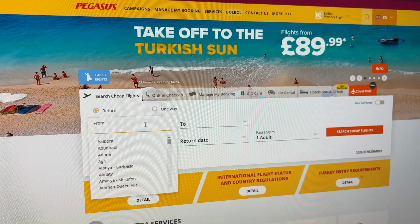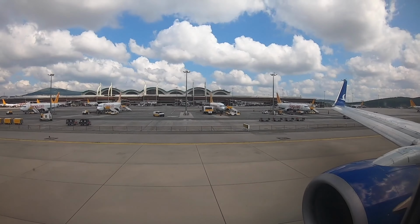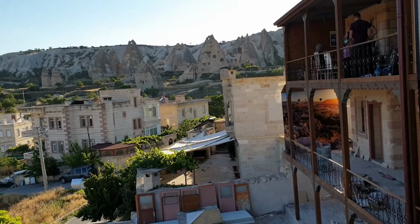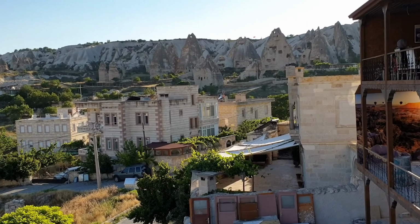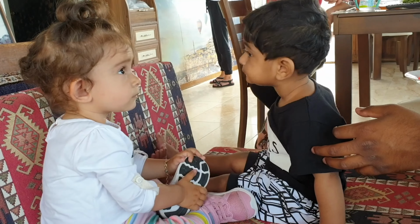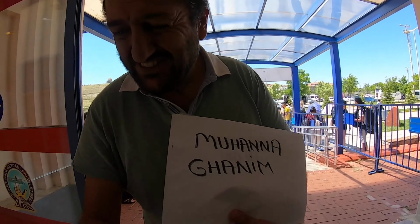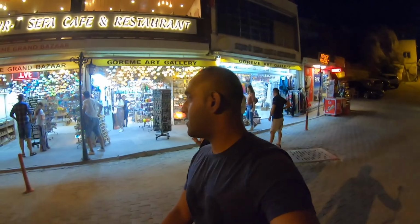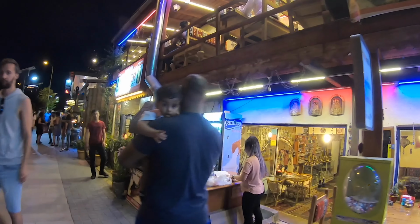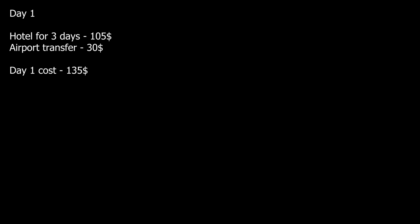Day 1, we took a Pegasus flight from Bahrain to Istanbul. It was the cheapest flight and always on time. At Istanbul airport, we had a two-hour connecting flight to Cappadocia. We had already booked our hotel from booking.com and paid $35 including breakfast. They also had a kitchen and barbecue area and a terrace cafe. Moreover, we booked our airport transfer from them too. We decided to relax that day and just explore the local market near our hotel, as day 2 was a super adventurous one. So the total cost for day 1 was $135.